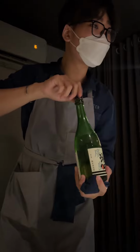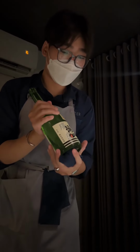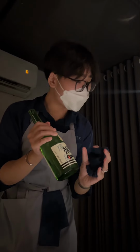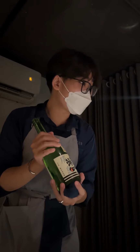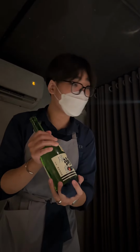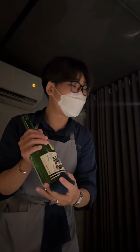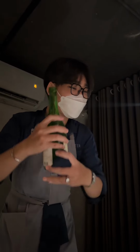The hot sushi junmai from Japan, sake. This is very fresh, with very little umami, full of floral and melon flavor. So it's going to pair with tofu and mushroom, which is kind of fresh and umami.